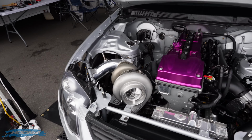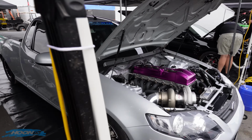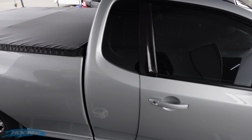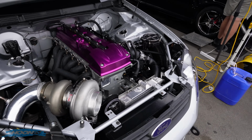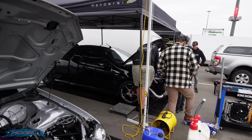Well, I think we should have a chat to Alex, because I never get to see him. Hopefully it's not too windy out here. It's a bit windy at the moment, but this is Alex's FG, and it started off as a street car. I know the story with this car, but it's been around a while. It's a pretty solid setup now. Little billet barrel in there, and all the fruit. It's run sevens now, which is awesome. He's a pretty funny dude. He's a country boy.